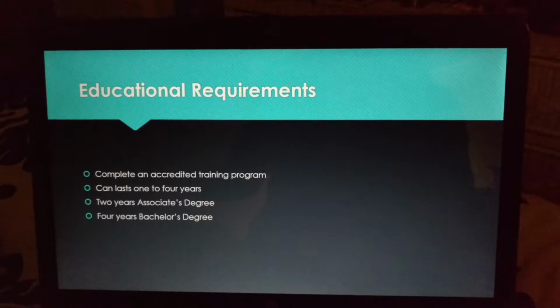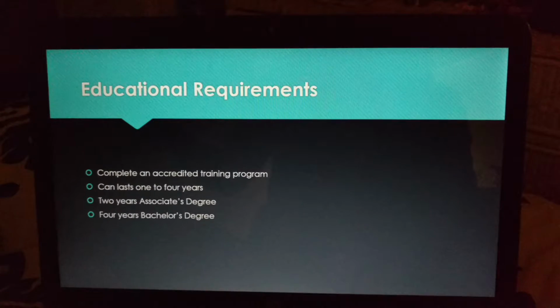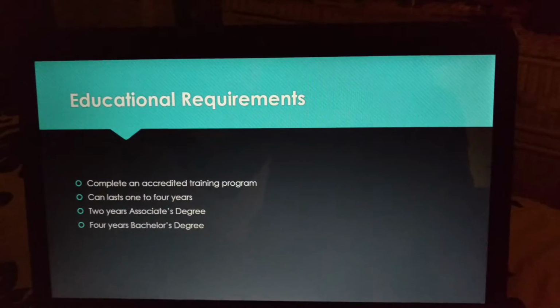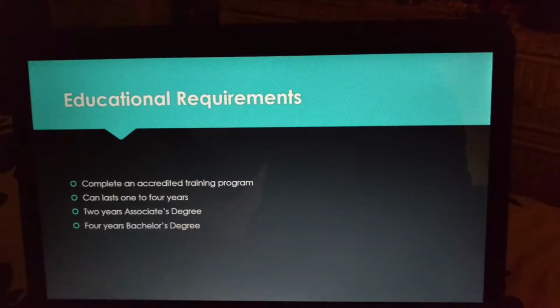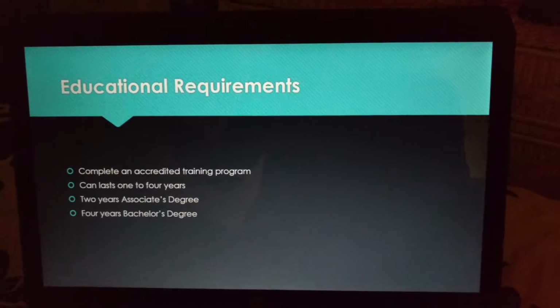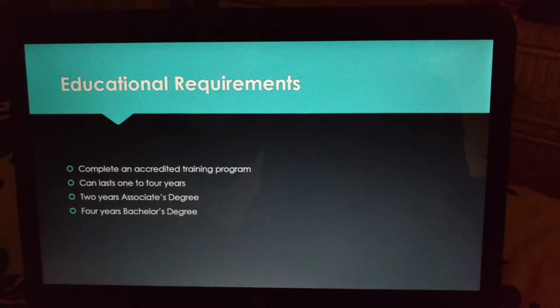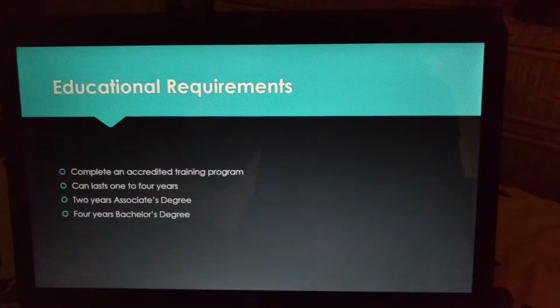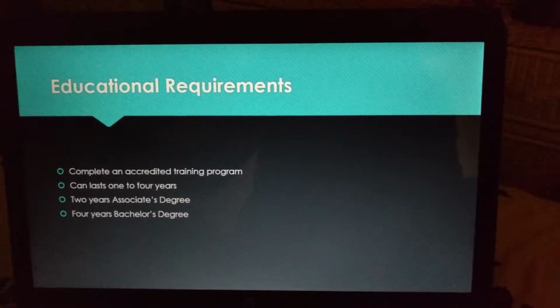Educational requirements. An ultrasound technologist should complete an accredited training program. Depending on the program, it can take anywhere from 1 to 4 years to complete. You can do a 2-year, which would be associate's degree, or a 4-year, which would be your bachelor's degree.